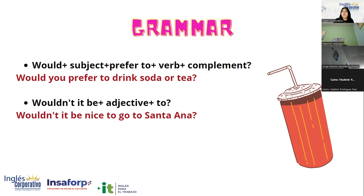Sería como, no sería bueno ir a Santa Ana. Correct. In a question: no sería lindo ir a Santa Ana. No sería bueno, no sería lindo. O no me gustaría ir? No, en ese caso es una pregunta. Entonces vamos a decir, no sería bueno ir a Santa Ana. Wouldn't it be nice to go to Santa Ana?